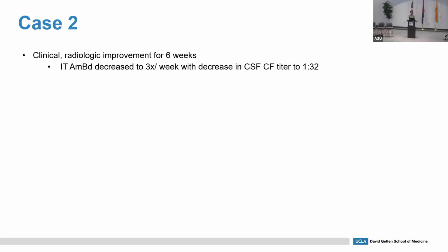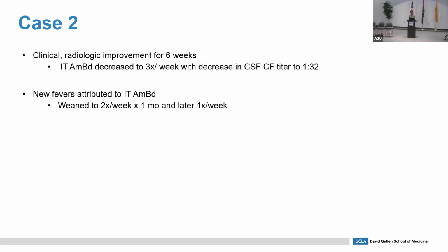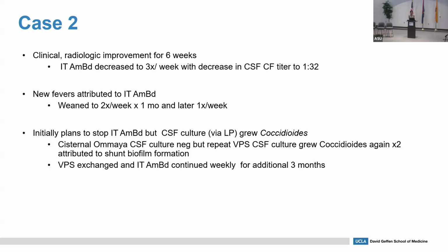After the initial 3 weeks of daily therapy, we had decreased to 3 times a week therapy, and we saw a nice decrease in his CF titer. As a reminder, it was 1 to 512, and then it came down to 1 to 32. And then at that time, he was having some more fevers. We didn't find any other infection that was causing it, no other medications that were related, so we were concerned it could be related to the IT Ampho, and so weaned him down to twice a week, which he tolerated well, and then after a month, down to once a week.